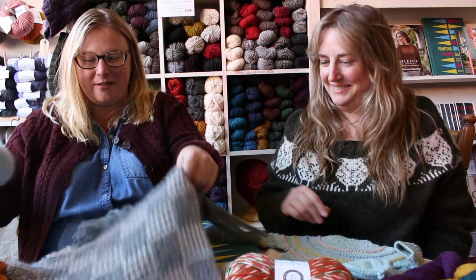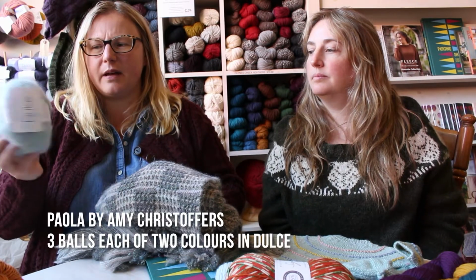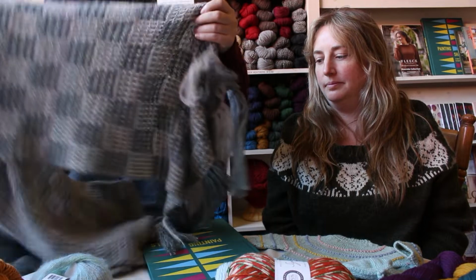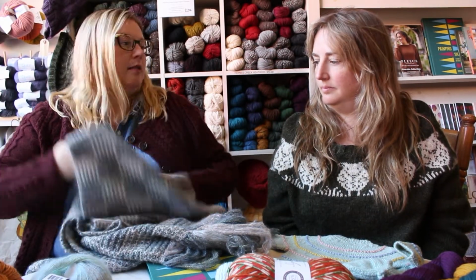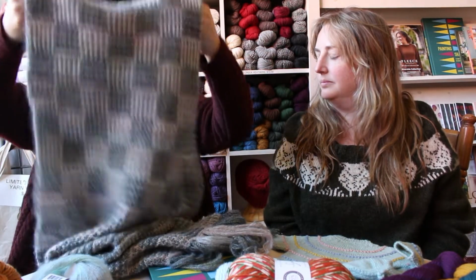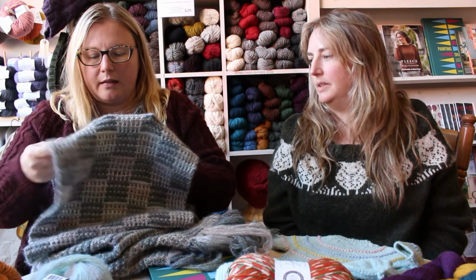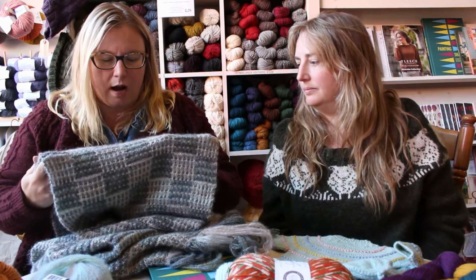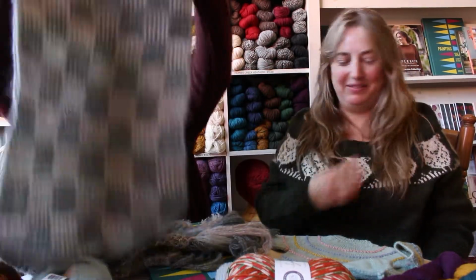So yes, we've got this. This is called the Paola Scarf. This is technically a worsted weight, but that's mainly because of how fluffy it is. I knit this up with a 5mm needle. So it does have a bit of space between the stitches, but it doesn't give you a lacy look, because as soon as you wash it, all of the floof fills in all the gaps.